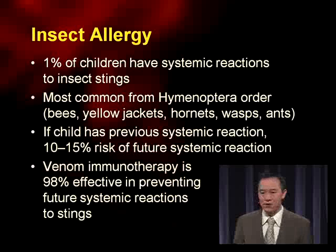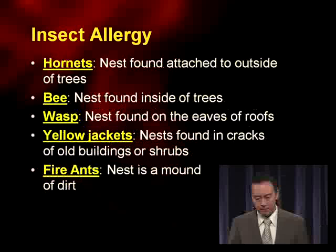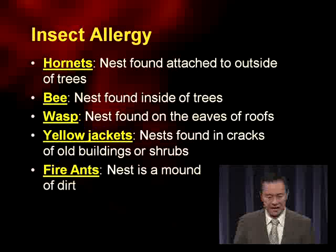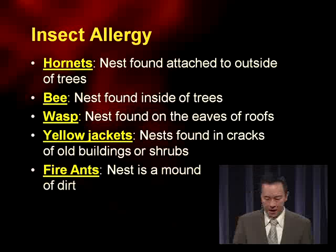Okay. So where are these things located? This may be helpful in a clinical vignette. Hornets' nests are found attached to the outside of trees, bees are found on the inside of trees, wasps are kind of found on the eaves of roofs, kind of dangling there. Yellow jackets are more lower to the ground, in cracks, in trash, and old buildings and shrubs, and fire ants are on mounds, obviously.